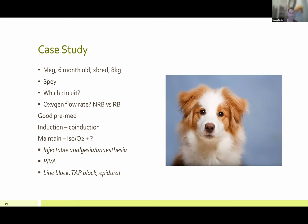If you've got capnography, this is a really easy thing to do, because if that patient is struggling, what you'll find is their CO2 will go up because they'll be less able to expel their breath through the soda lime. Okay, so what's the oxygen flow rate going to be for Meg on a non-rebreathing?